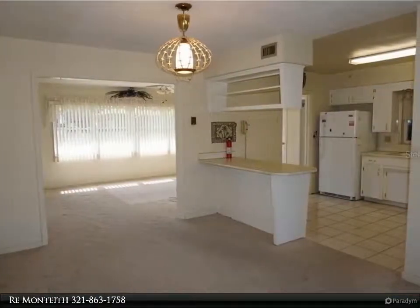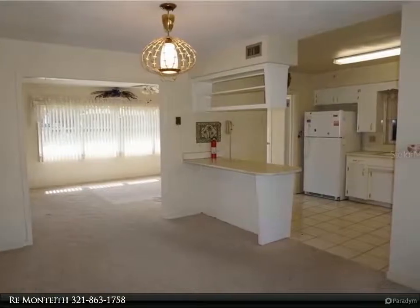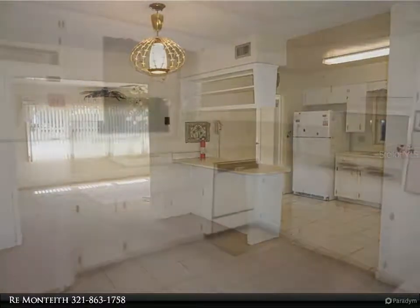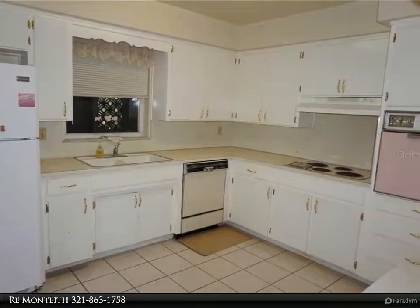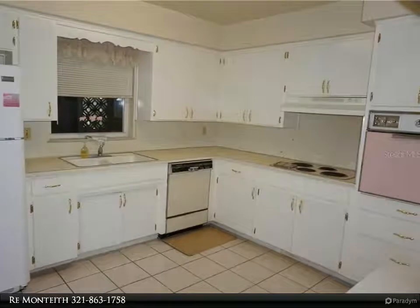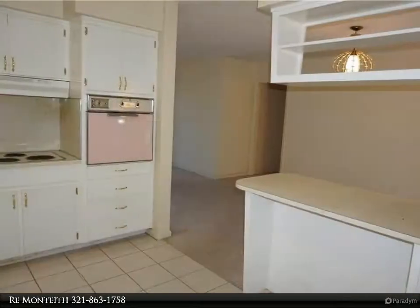All closets are completely cedar lined. Each bedroom has individual thermostats for temperature control. The air handler is 5 years young. Terrazzo floors are under carpet. Large Florida room and large living room.